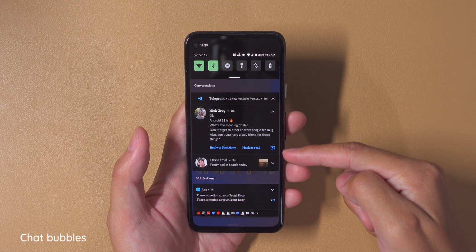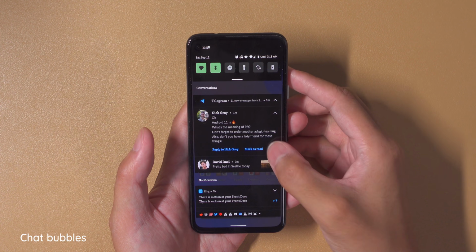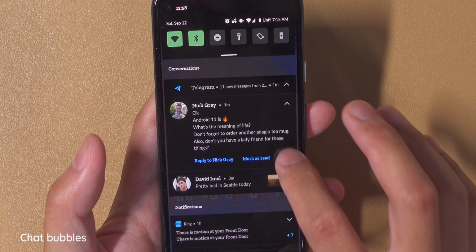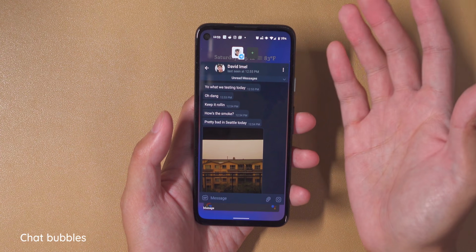There's this little button right here that will make Telegram or any particular application that lands in the conversations area into a bubble. Of course, it doesn't work right now. That's the thing. With Telegram in particular, the bubbles don't seem to work quite as reliably. So even if I were to press this button right now, it's not really working. Like here, oh, that one worked. Okay, cool. Well, there you go. It'll work sometimes, sometimes it doesn't.